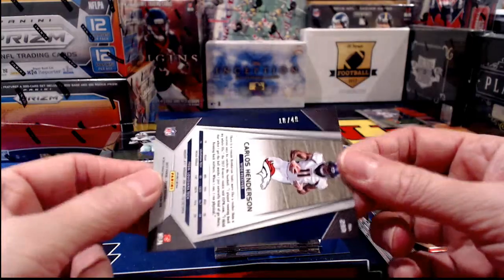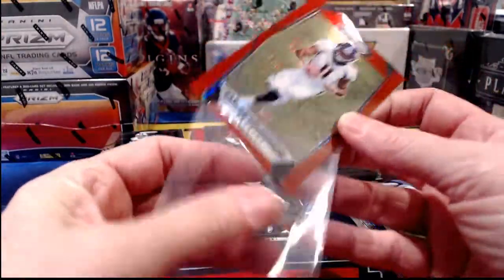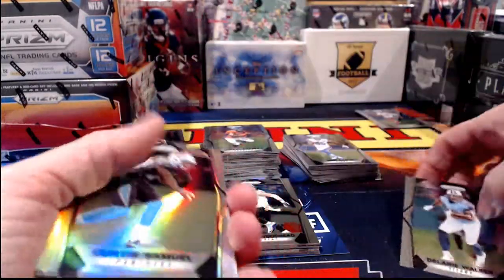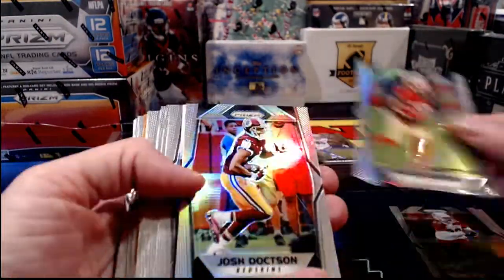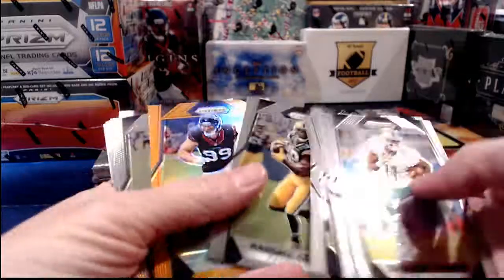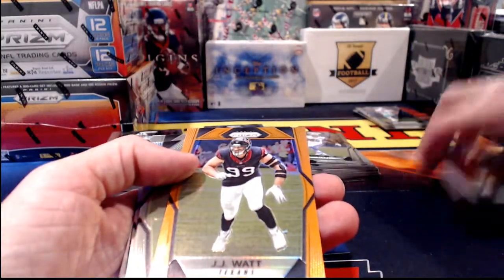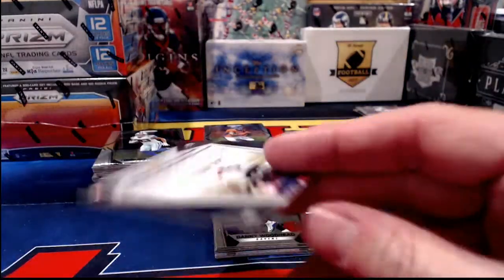Carlos Henderson to 49 for the Broncos. I really don't watch the Major League Baseball draft pretty much ever, so I don't know about that, but I do watch the NBA and NFL. Curtis Samuel, TJ Logan, Bruce Ellington, Josh Doxson. J.J. Watt for the Texans, gold parallel to 275.